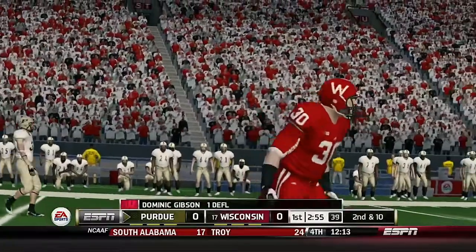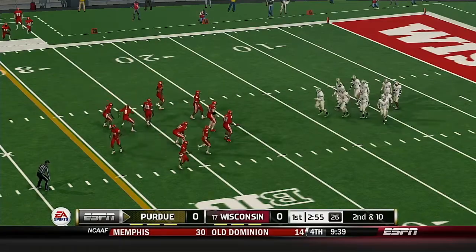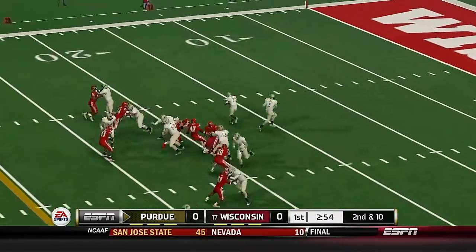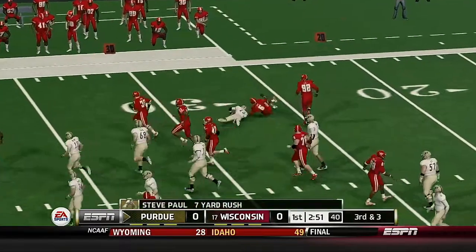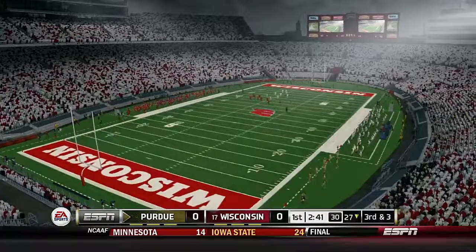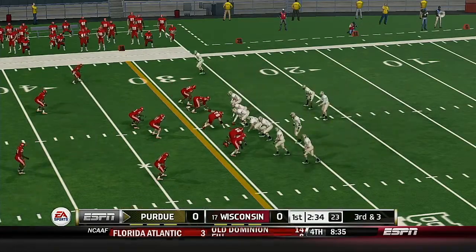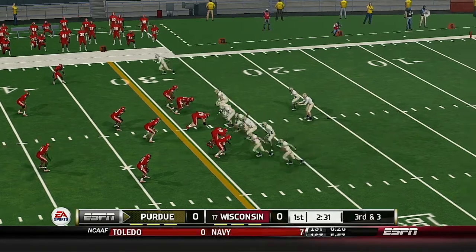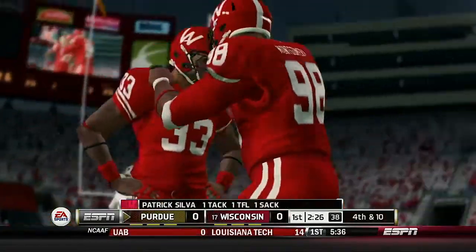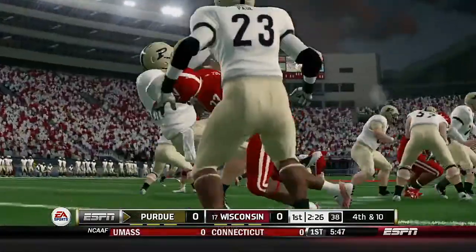Passes, and it's almost picked off. That makes it second and 10. From their own 20-yard line, it's second down. Decent run here, right side. That's good for a gain of 7 yards. Third down. He is drilled at the 20. And for Silva, that sack was his fifth of the year. He really fought to get to the quarterback that time. He's certainly shown that he can get it done on a week-to-week basis.